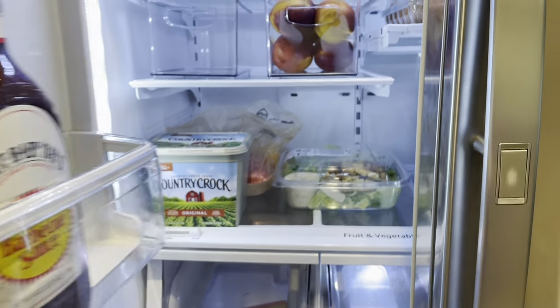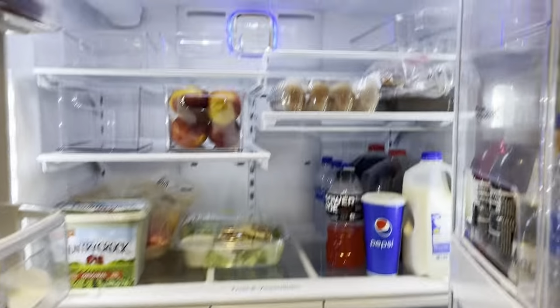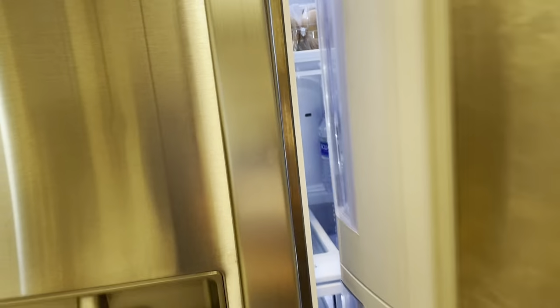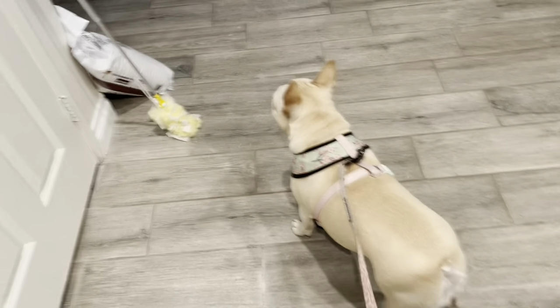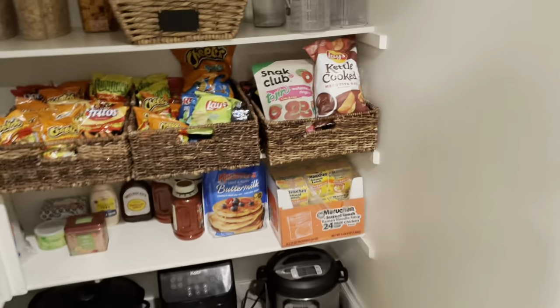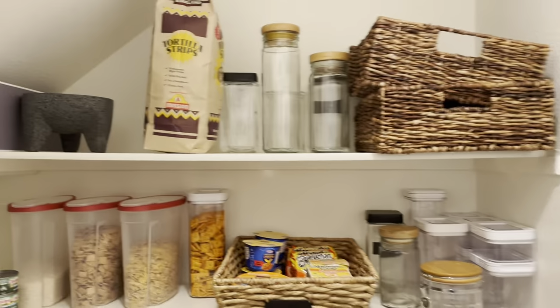This is how everything came out. Also, the boys are at the second grocery store, so there's gonna be more stuff here in a second. But for now, that's our freezer. Also, Violet's here. I just took her out, that's why she's on her leash. This is our pantry. Da-da-da.